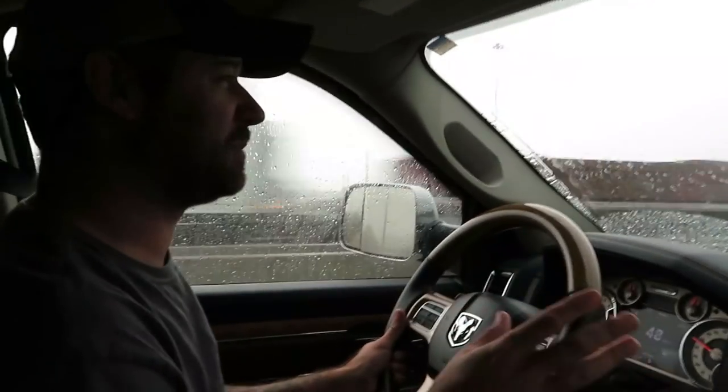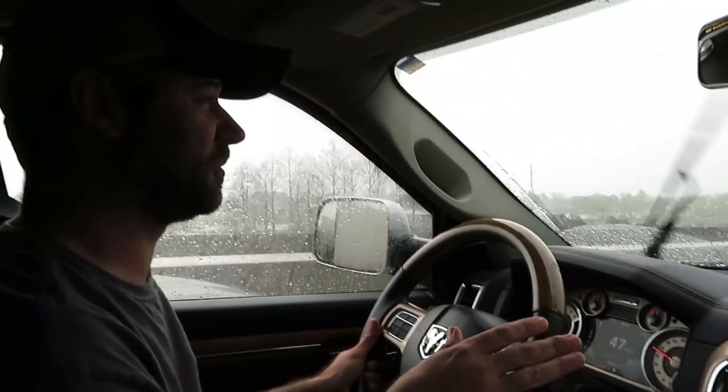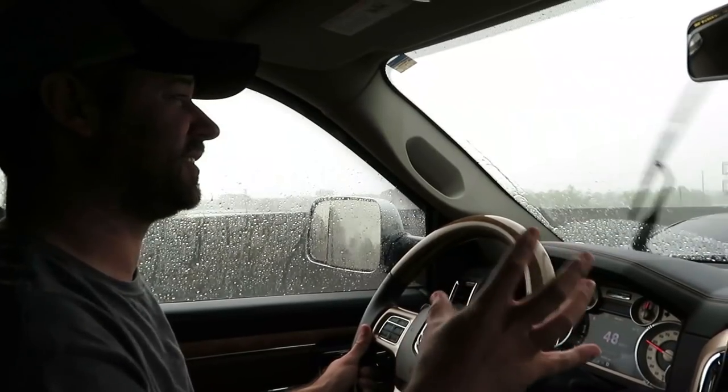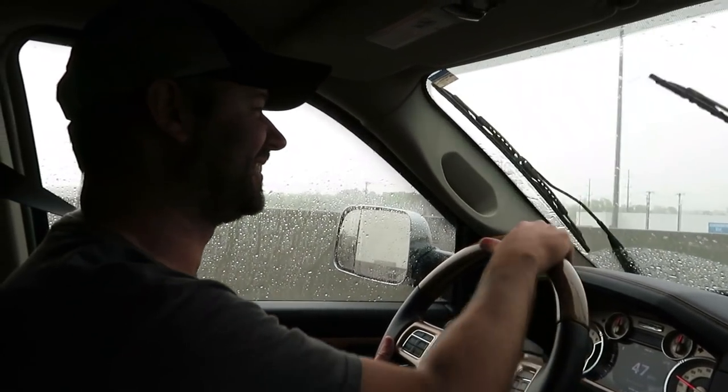So it hasn't been bad so far. The first half of the trip was clear skies and pretty clear roads. But now the second half, it's all going to be like boom all together. So we'll see how it goes.